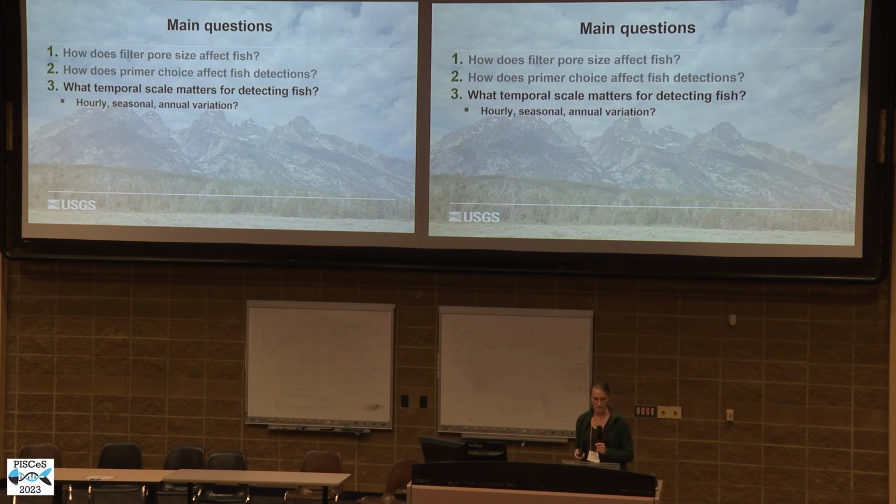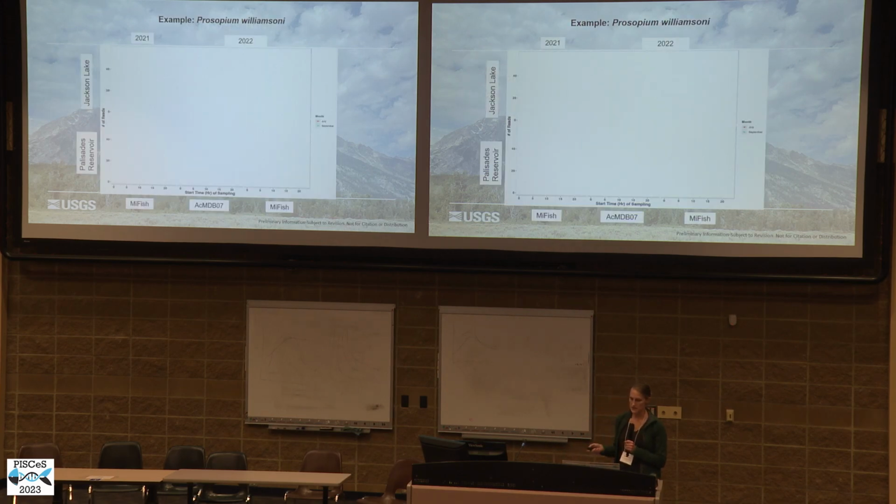And so then finally, we want to look at the temporal scale that matters. So as Adam mentioned yesterday, this ESP can sample essentially whenever you wanted to. Could be hourly if you wanted, once a day, 7 times a day, or once a week, etc. And so this is just one example of one fish that was detected, Prosopium williamsoni, which is the mountain whitefish.